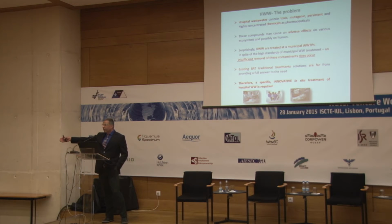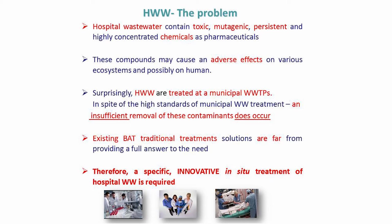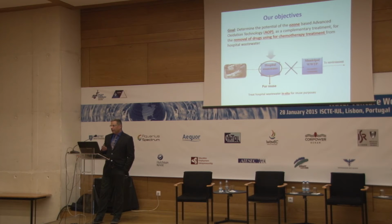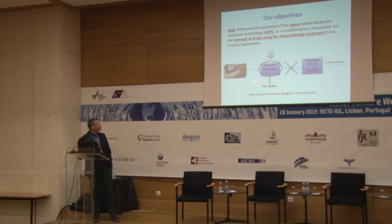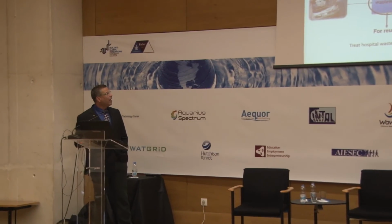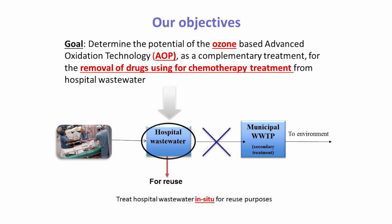It could be a nearby stream or river, a nearby shoreline, or a nearby wastewater treatment plant, any solution. So an insufficient removal of these contaminants does occur, and existing treatments are far from providing the answer. Therefore, we suggest a specific innovative in situ treatment of hospital wastewater. We planned a container-sized facility, including the biological treatment inside, and in situ we can treat the wastewater and afterwards release it to the environment, or release it to the wastewater system as a tertiary treatment, free of pharmaceutical compounds.